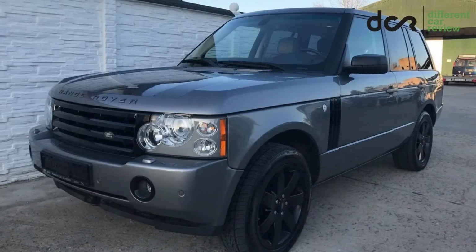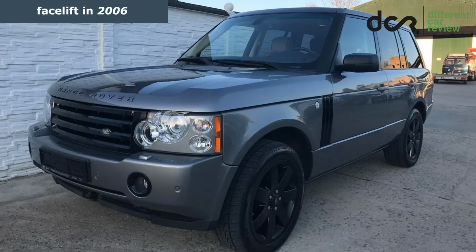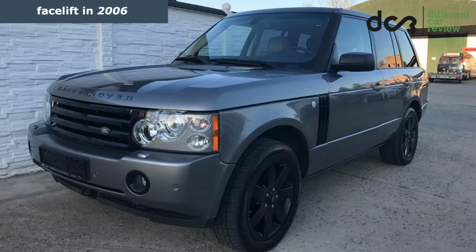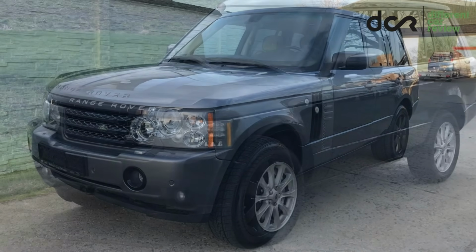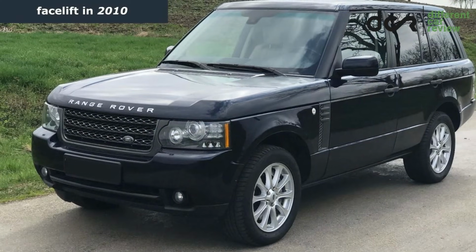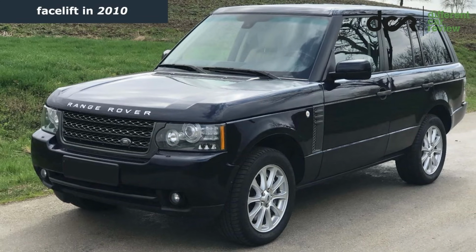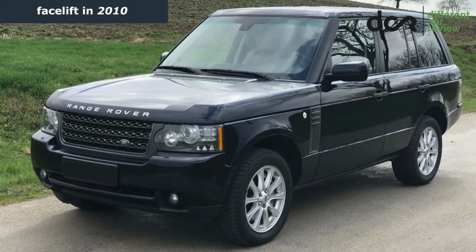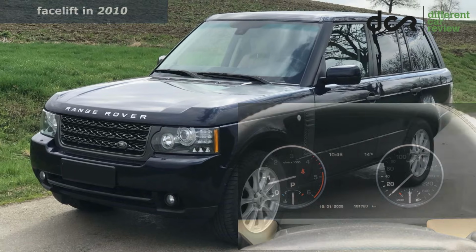This SUV had 2 big facelifts. The first was in 2006, which included new engines and some minor interior and exterior upgrades. The second facelift was in 2010. This included new headlights and taillights. The analog instrument cluster was also replaced with a digital unit, and also some new features were added.